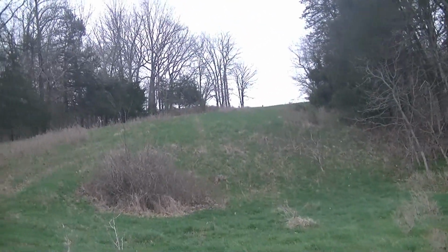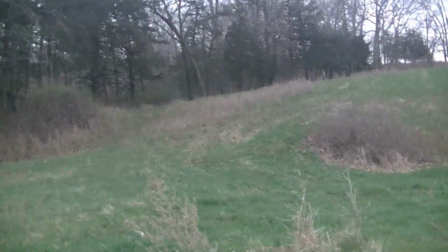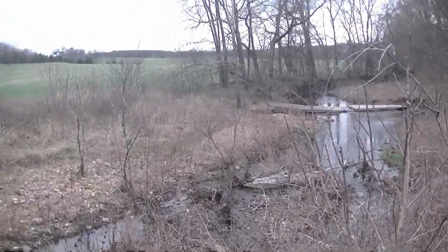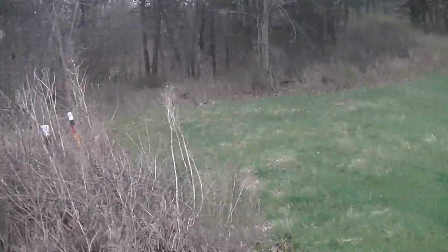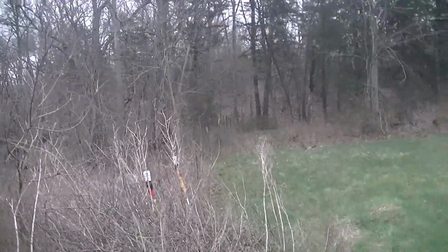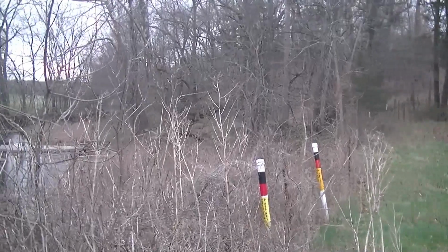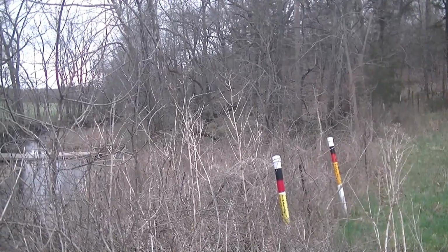Unless that has been worked, you gotta dig it. So that's kind of the quandary. You'll have a flat side, you'll have a steep side, but this bluff comes right down. Actually, there's a solid rock bluff right over here. I'll explain more about that in a minute.